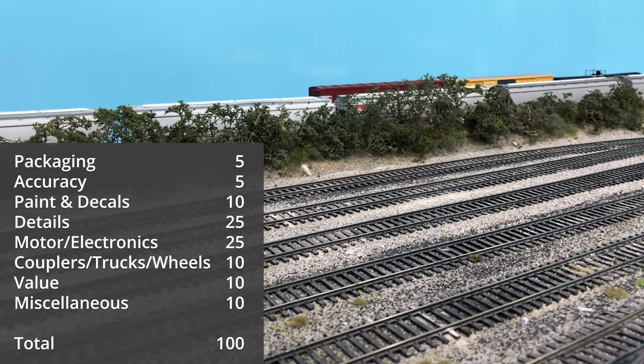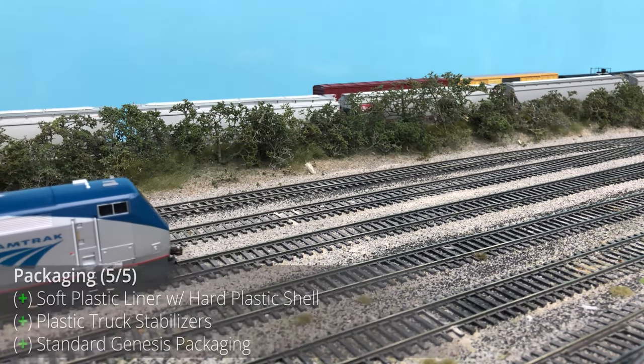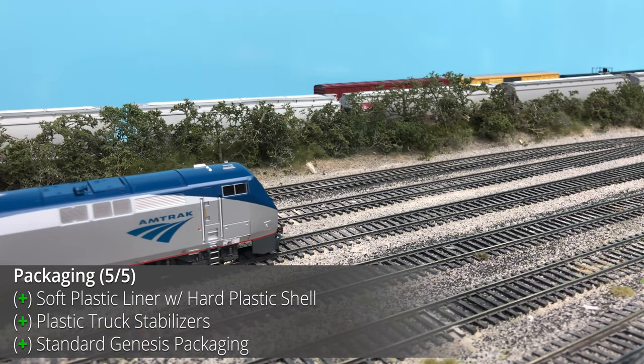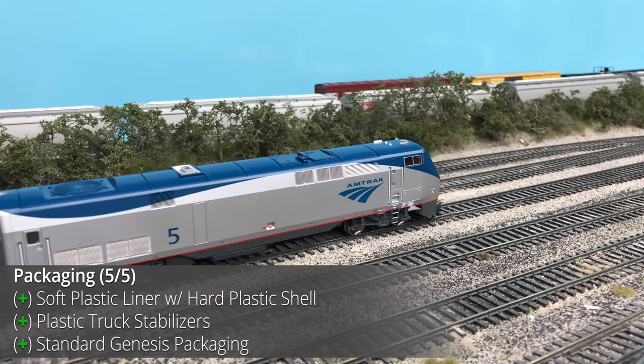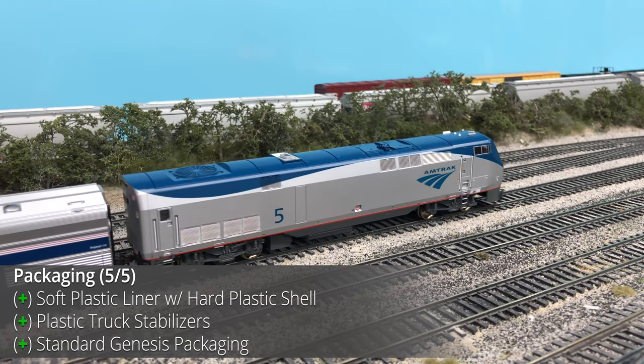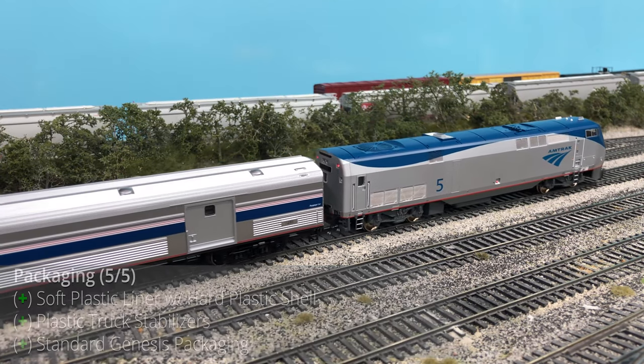Moving on to the scoring section, the different scoring categories are shown with their respective point values. The packaging is pretty standard Genesis packaging with the generic Tsunami 2 manual and exploded parts diagram. The model came wrapped in a soft plastic liner and a hard plastic exterior shell with truck stabilizers.